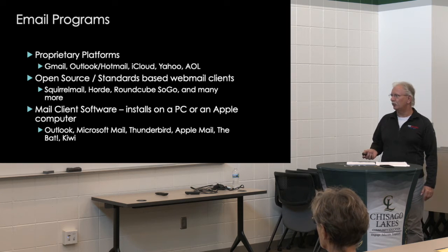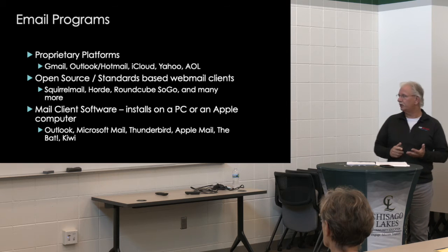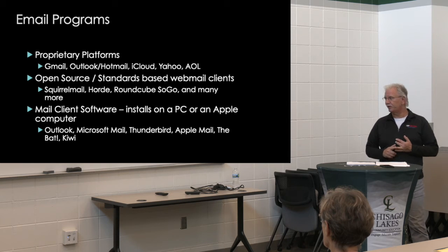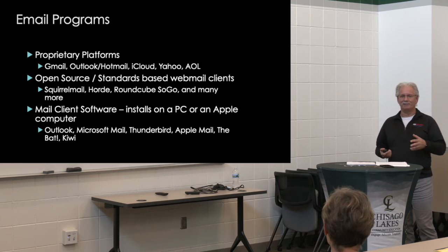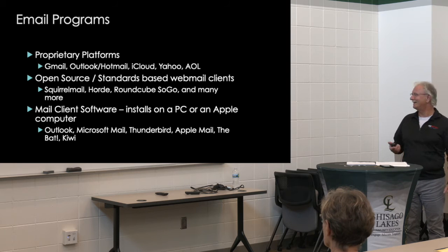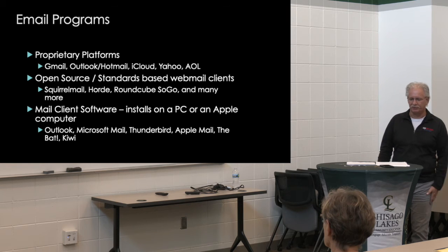So if you have your own website, a lot of times this gets included with your website software. And then there's mail client software that sits on your computer. For example, Microsoft Outlook. There's a program that comes free with Windows 10 called Microsoft Mail. It used to be Outlook Express many years ago, that many people are still weeping about going away. And then there's Thunderbird, Apple Mail, there's one called The Bat and Kiwi. There's lots of different mail programs you can put on your computer.